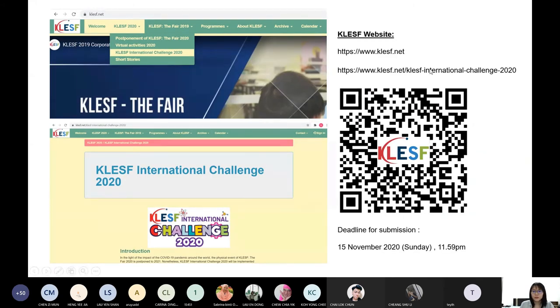The details are uploaded to our website, www.klesf.net. Then you will see one tab, KLESF 2020. You'll find it under KLESF International Challenge, and it will bring you to the page. This is just a screenshot of the page. This is the QR code for the International Challenge page. The deadline for submission is 15 November 2020, Sunday, 11:59 PM.